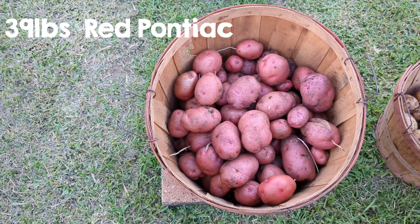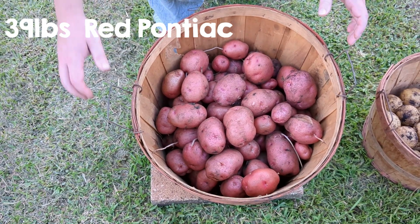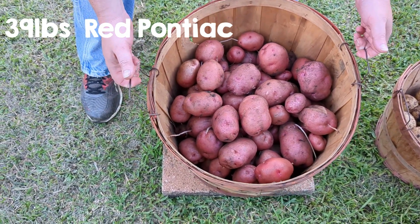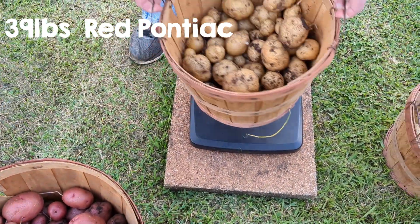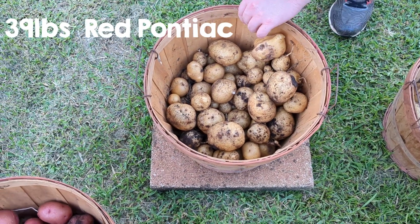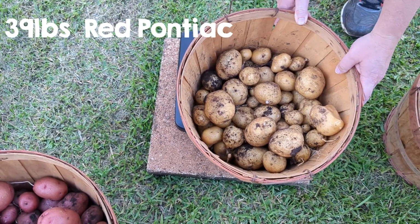Wow, that's awesome. That's kind of what it felt like. It kind of felt like a feed bag. That's awesome. So that is the red Pontiac potatoes there. These are the Yukon Gold, one container of them.